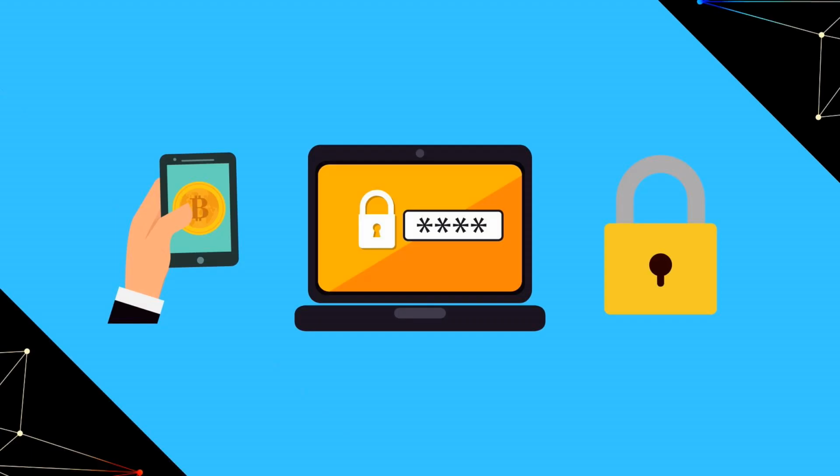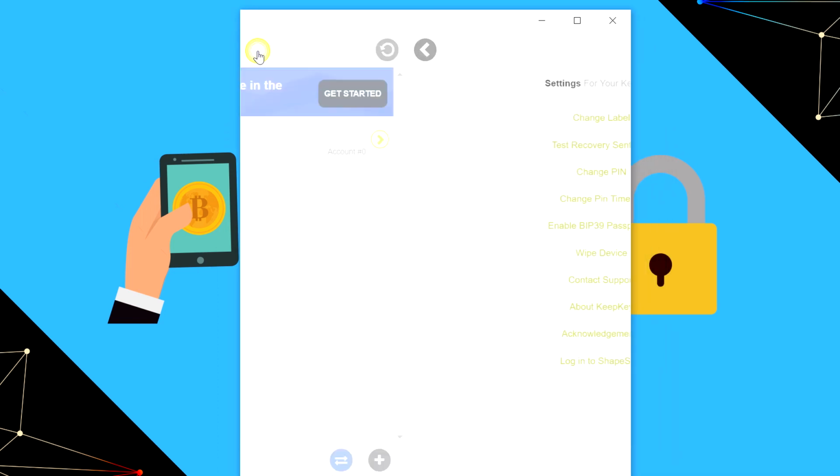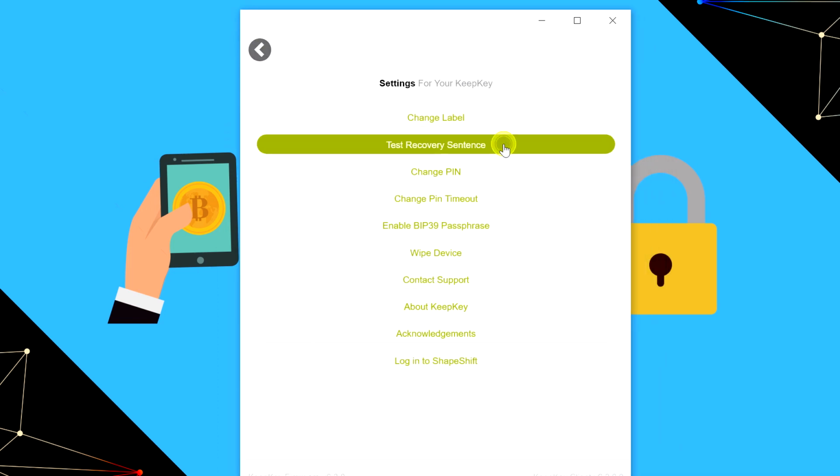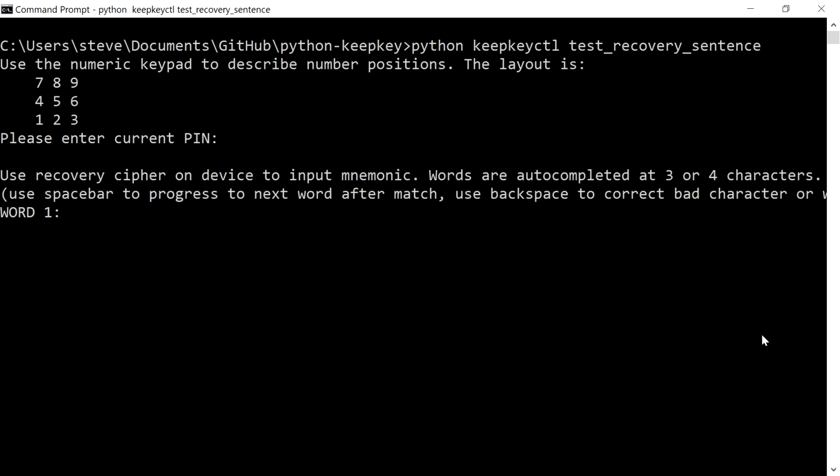If you have a Trezor Model T, all of it happens on the Trezor itself. And if you have a Keepkey, you just need to go into the Keepkey Chrome app, and you click on this little cog, and you just say test recovery sentence, and it will run through the recovery process on there. And if you are having a lot of trouble with the Keepkey Chrome app, then you can also just use the command line Keepkey Python library and do it that way, but that's a bit beyond the scope of this video. But anyway, it's something that'll take you probably about half an hour to do from start to finish if you've never done it before.